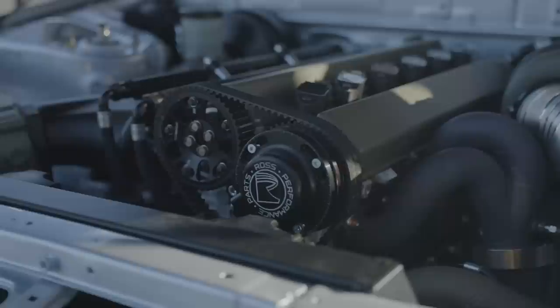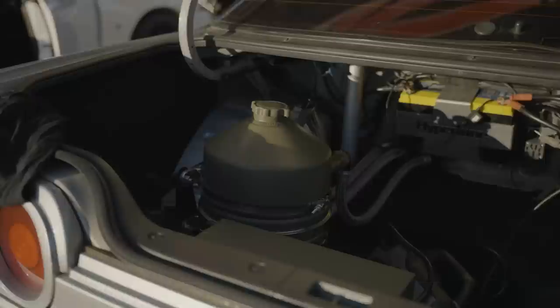The car has made as much as 1,450 horsepower on the dyno at CID, but being its first time at the track, was slowly easing into it over the weekend.